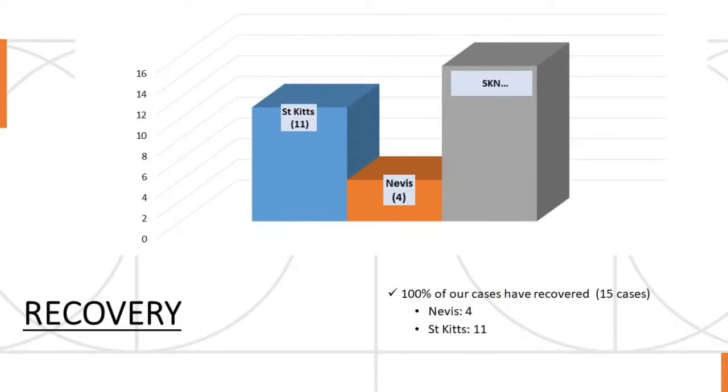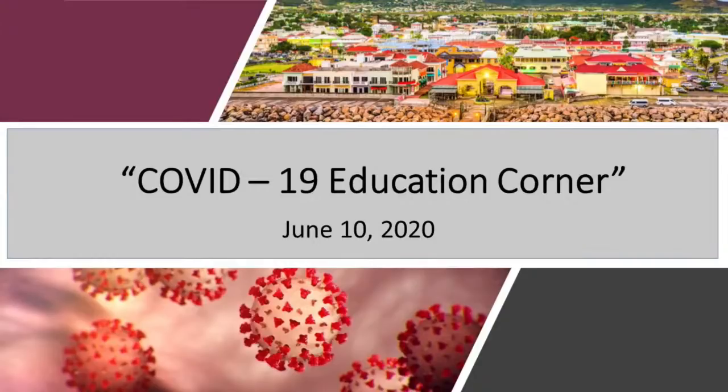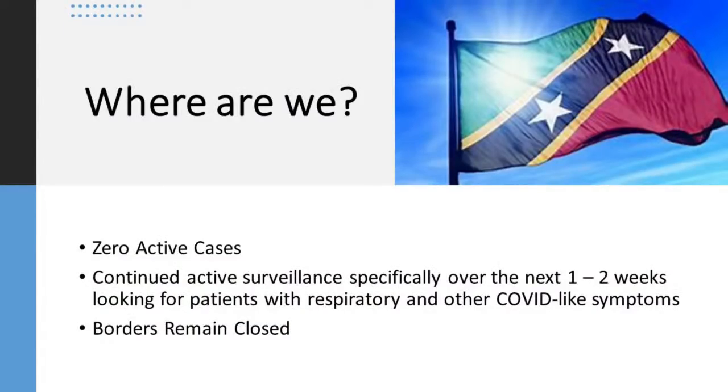So to date, St. Kitts and Nevis have only had 15 confirmed cases who have all recovered. So at present, we have 0 active cases. Actually, it's approximately 52 days since we would have announced our last case, and that would have been round about the 19th of April or thereabout. So, where are we? Today, June 10th. Again, we have 0 active cases. So yes, we would have contained the first wave of the COVID-19 cases.